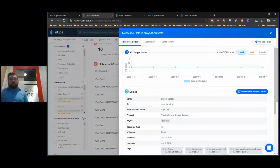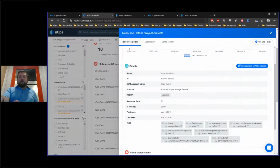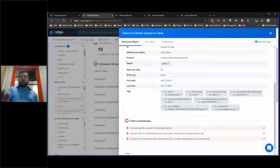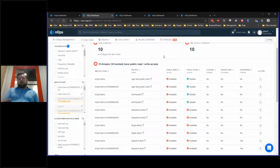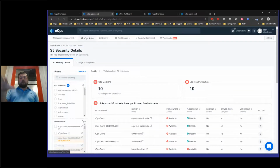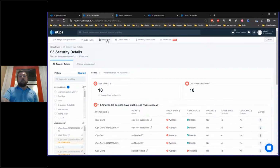And again, as a cost intelligence tool and really as a cloud intelligence tool, we seek to get all of this information in your hands so that you can make very informed decisions about what you should be doing inside of your environment. So from the traditional perspective, we have this kind of rules dashboard where you can look at each of the 5 pillars and you can see violations across your account.